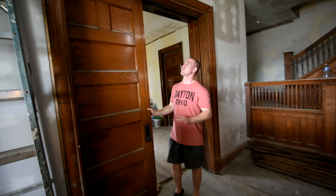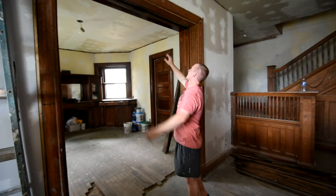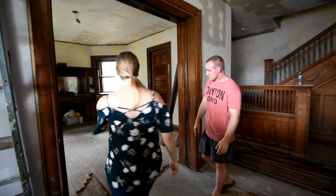But this was all walled in. You can kind of still see some of where they had the door here. So was it only accessible through that door?